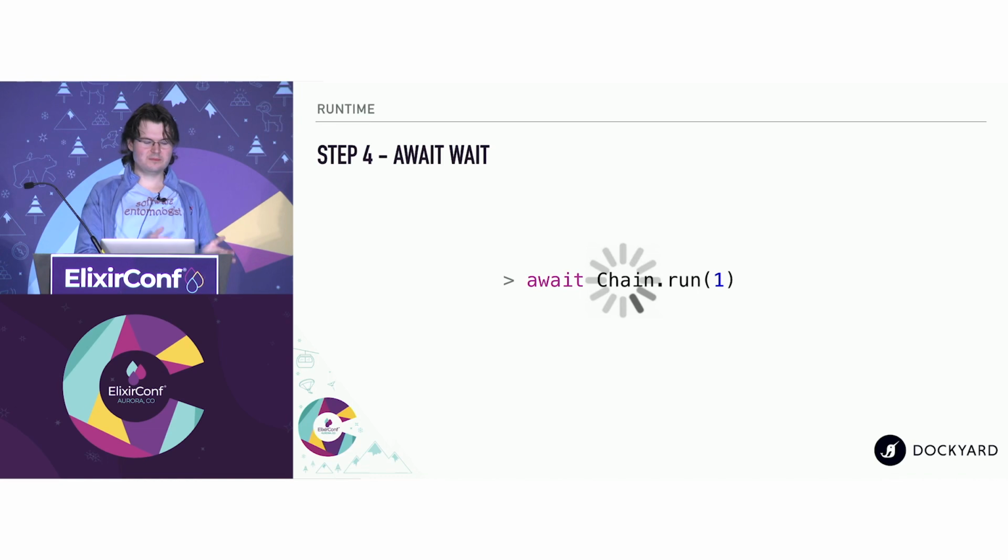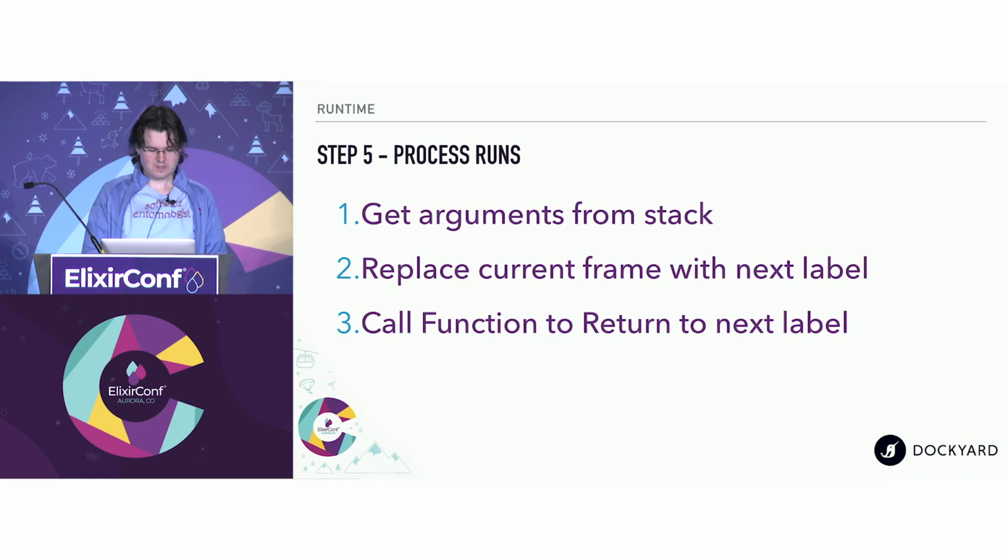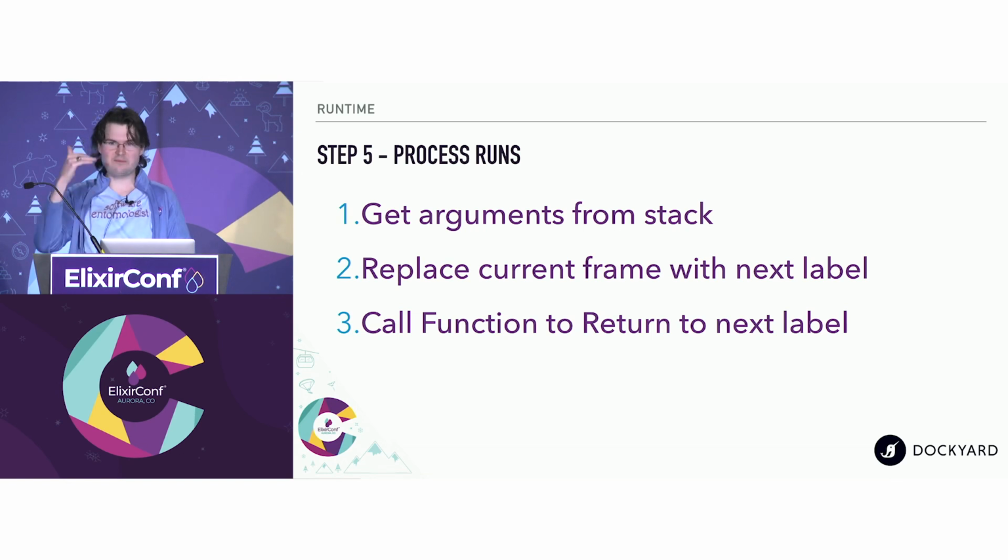Back in JavaScript, chain run 1 returns a promise, so the await keyword waits. In any given frame of compiled code, we're going to get the arguments from the stack, replace the current frame's code pointer with the next label in the current function. And when I say label here, this is like if you've ever looked at the disassembly of BEAM bytecode, where they have literal labels. And then call the next body recursive function that we want to return to that label.